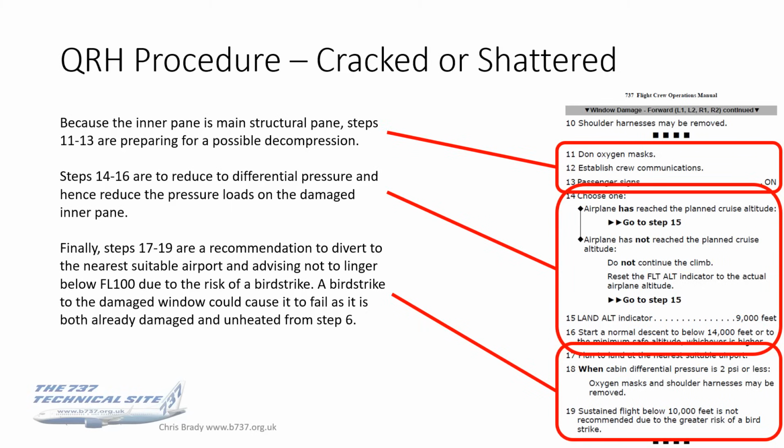A bird strike to the damaged window could cause it to fail because, well, A, it's already damaged, so it's weakened, but also B, it's now unheated as well. So remember, you haven't got any of that sort of malleability of the window. It'll be cold and brittle. So the last thing you need is a bird strike on it as well. I mean, that really wouldn't be your lucky day if you had a window failure and a bird strike, but there we go. That's the logic with the steps.